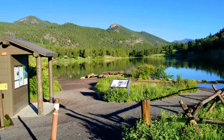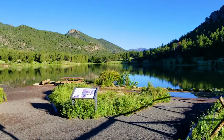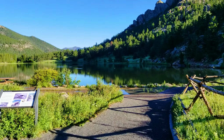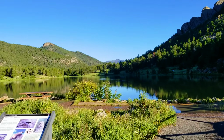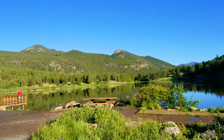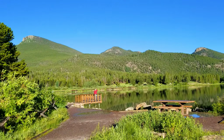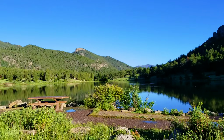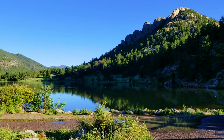Lily Lake inside of Rocky Mountain National Park is an excellent hike for the entire family. This level, fully accessible trail circles around the lake and nearby wetlands for just over 3/4 of a mile and is just outside of Estes Park. So come along with us as we show you the Lily Lake area.